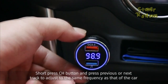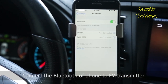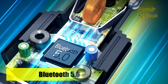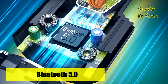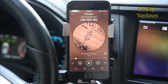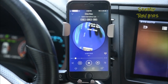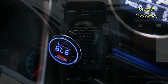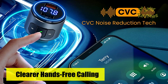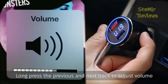One button to answer, redial, dismiss or end calls. It has wide compatibility with all Bluetooth-enabled devices. With an advanced Bluetooth version 5.0 chip, this FM Bluetooth transmitter car provides faster pairing and more stable sound than others. Equipped with electric protection of overcurrent, overvoltage, overcharge, overload, overheat, and short circuit, it's more reliable and safer to use. This Bluetooth transmitter supports voice commands to ensure safe driving, using Siri or Google Assistant to make phone calls, send texts, or get driving directions.